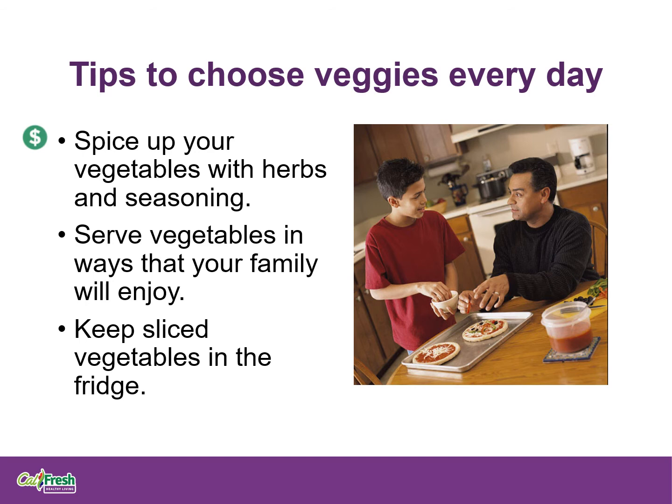Spice up your vegetables with herbs and seasoning. Cook vegetables like sliced zucchini, carrots, and onions with your favorite herbs or add a store-brand seasoning for flavor. Store-brand herbs and spices may cost less than name-brand choices.